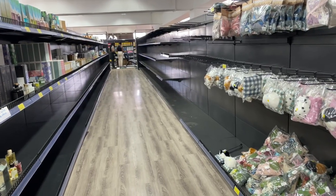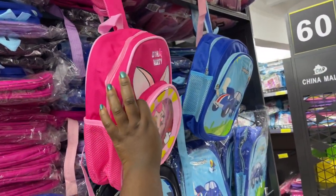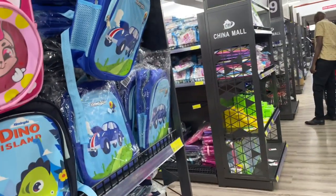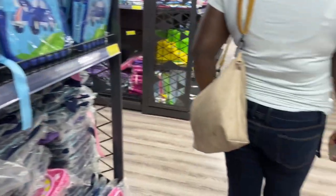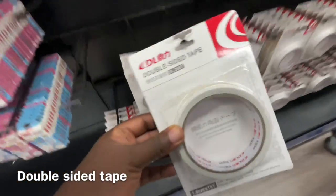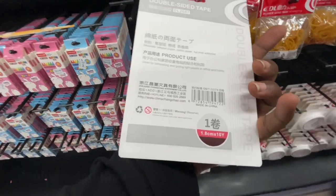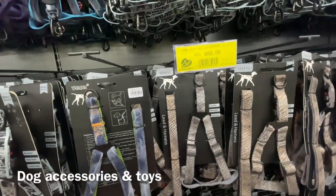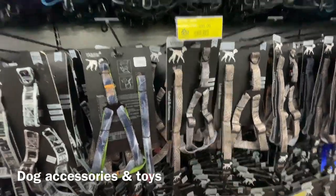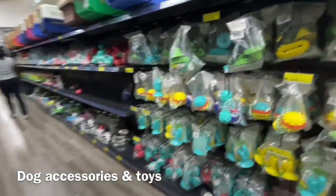The shelves are empty. Retailers are coming to take it and to resell. And how much? 900. Dog straps, dog toys.